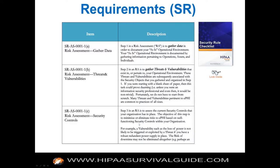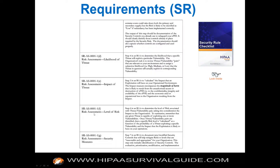Okay. I'm not going to belabor this. This is a security rule checklist, with examples of checklist items for the security rule. You can see that for something like the risk assessment, which is part of the security rule administrative safeguards, standard one, the first implementation specification is risk assessment, and it has 9 steps, A, B, C, D, and that's how we break it out. And we're following the NIST protocol to do that.